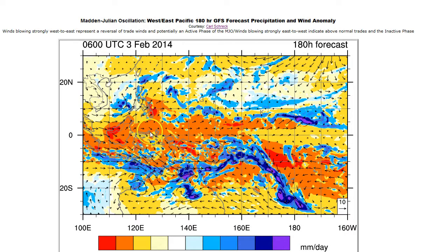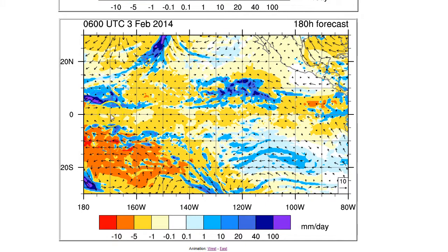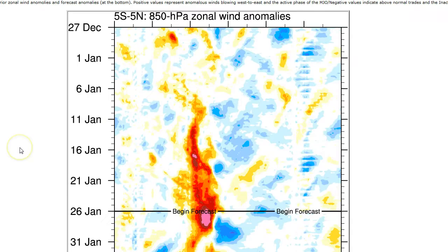Looking a week from now, still westerly anomalies, though far weaker over the entire maritime continent to the date line. So this is a good sign. And then you continue east from there, south of Hawaii, pretty much neutral anomalies and neutral almost the whole way into Central America. So this suggests a continuation of the active phase of the MJO in the West Pacific. This is good news.